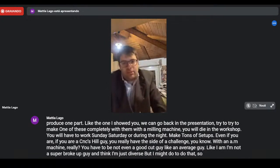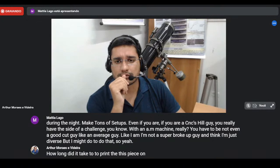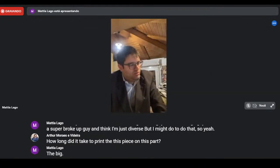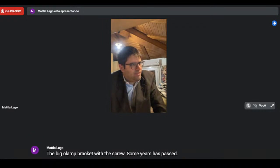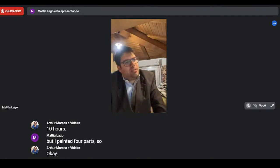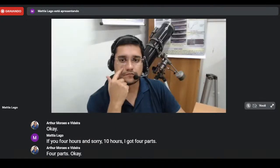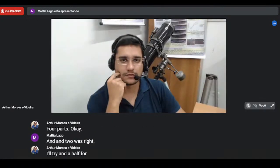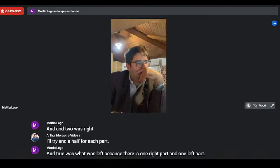So, yeah. How long did it take to print this part? The big clamp bracket with the screw. Some years have passed. If I remember it right, 10 hours. 10 hours, but I printed 4 parts. So 10 hours for 4 parts, okay. So 2.5 hours for each part. And 2 were left, because there is one right part and one left part. Okay.